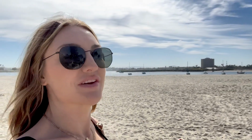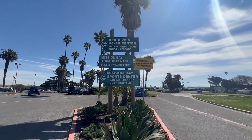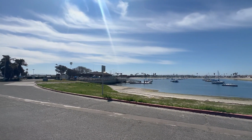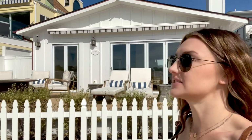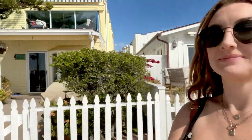And you also have the Mission Bay Yacht Club on this side as well. You can see all the boats out there, right there. So these are beach cottages that are on the Mission Bay side. So yeah, really cool spot to live.